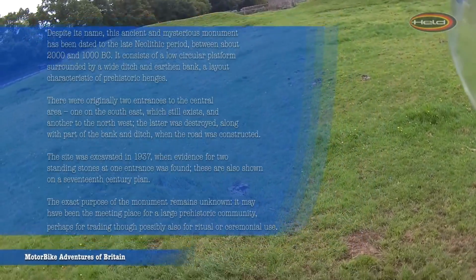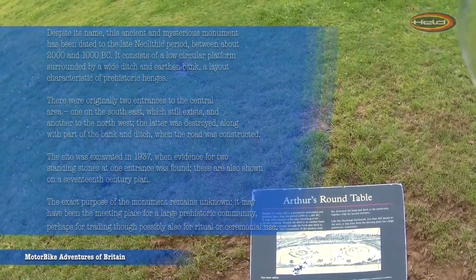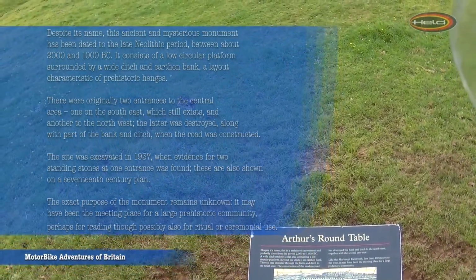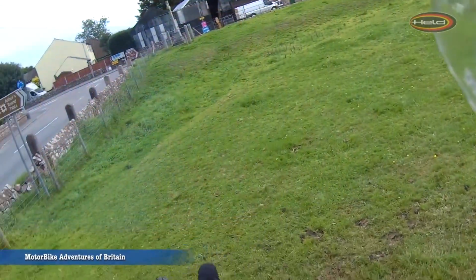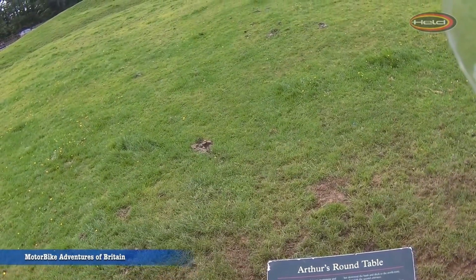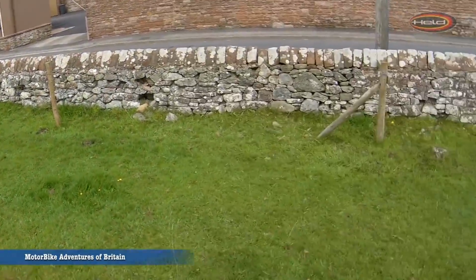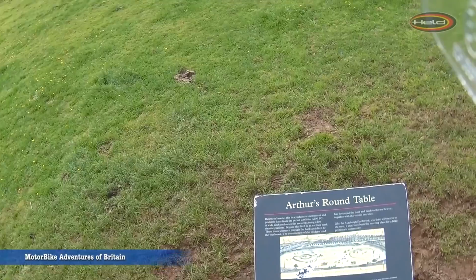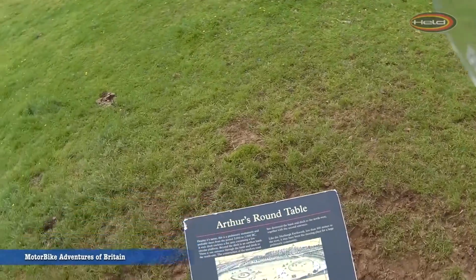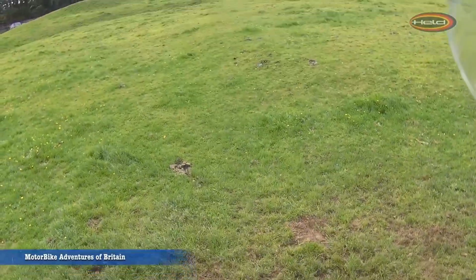It's a wide ditch enclosing the flat area, as you can see. There's a low circular platform. But unfortunately, the construction of the modern road, which is literally just there, has destroyed one of the banks in the ditch to the northwest together with the second entrance. And this is the northwest, this is it here, that's the main road that has destroyed one of the bits. Like Burr earthworks, 400 metres that way, it may have been the meeting place for a large prehistoric community.